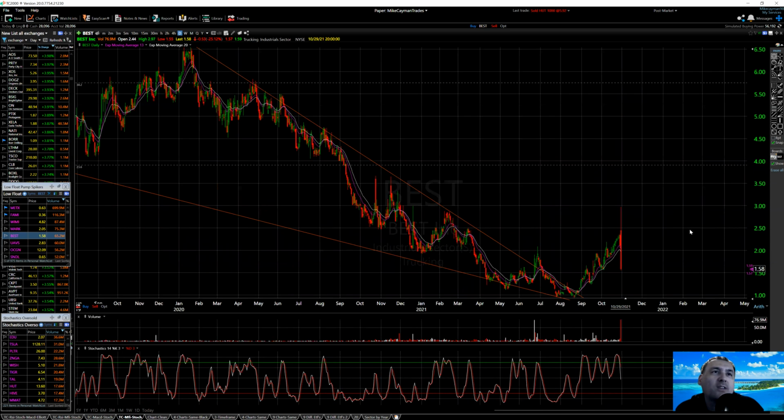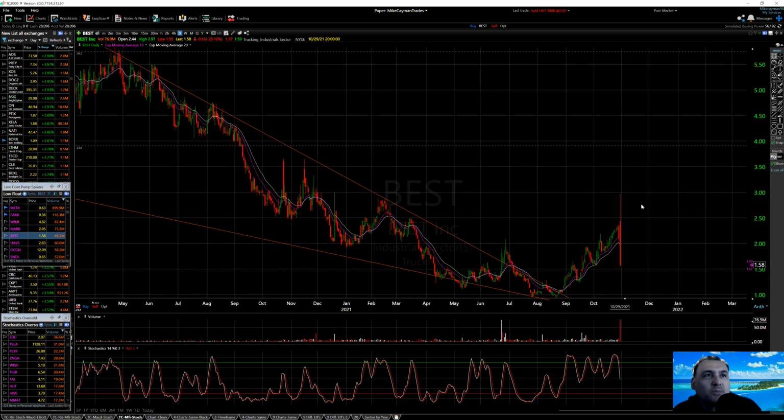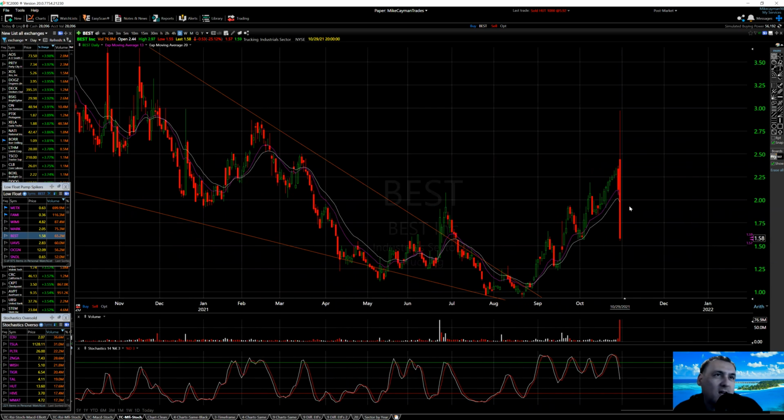And we'll see if this can get back up here, due amount of time. I'm not sure how long this will take after this big move. They could make it go sideways a little bit and then grind up again. Or if it flushes, it could come down, and then you're trying to get back up. Then it'll be this big 250 level first on Best.